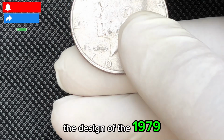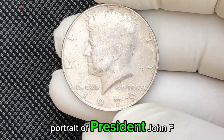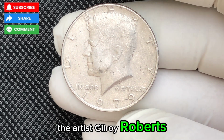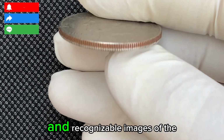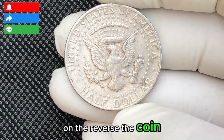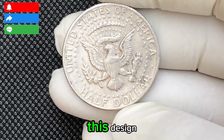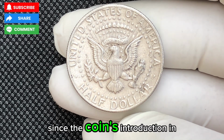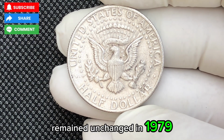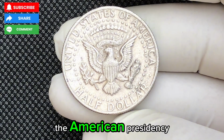The design of the 1979 Kennedy half dollar, like its predecessors, features a portrait of President John F. Kennedy on the obverse. The artist Gilroy Roberts' rendition of Kennedy is one of the most iconic and recognizable images of the late president. On the reverse, the coin features the presidential seal, which was designed by Frank Gasparo. This design, which had been in place since the coin's introduction in 1964, remained unchanged in 1979, maintaining the connection to the nation's leadership and symbolizing the continuity of the American presidency.